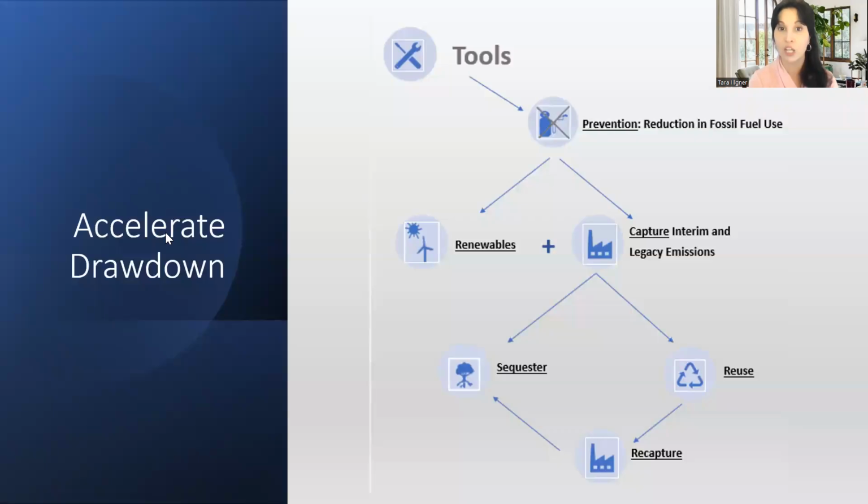So to accelerate the drawdown and reach climate goals, both interim and legacy emissions must be captured. Interim emissions captured through pre or post combustion technologies, and legacy emissions captured through direct air capture mechanisms, natural or man-made. Reuse at the bottom there offers a potential economic cycling that can support the acceleration of capturing old and interim emissions.